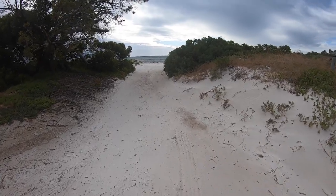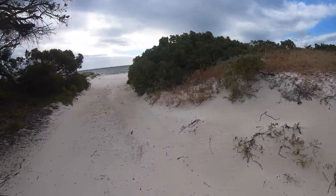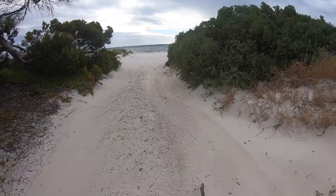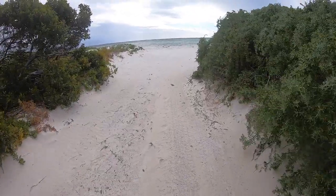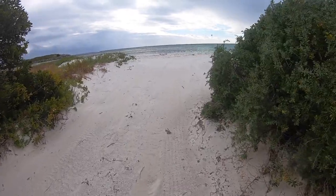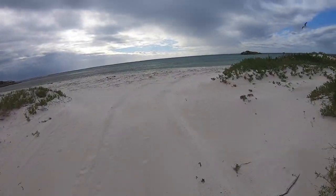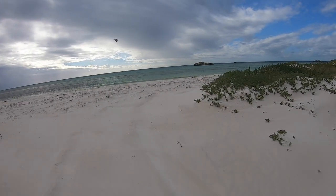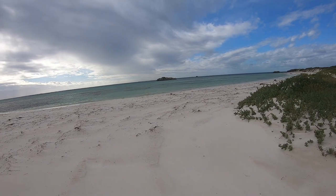This is the boat launching area. It says there's lots of dune rehabilitation and to keep to the designated path. The weather's not that great today, but it looks reasonably protected out here though. That must be Milligan Island out there.